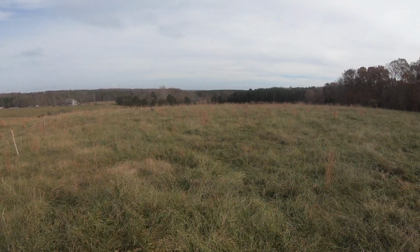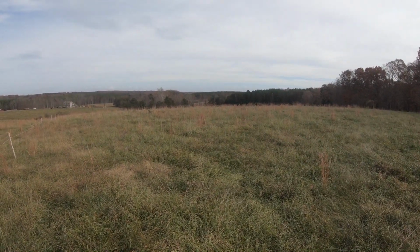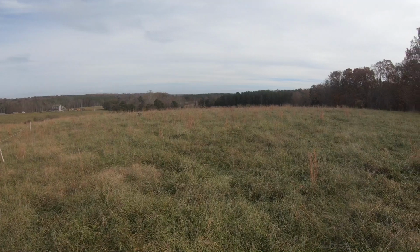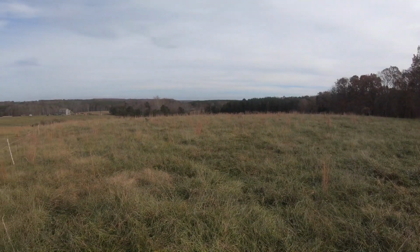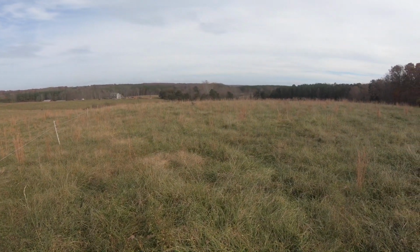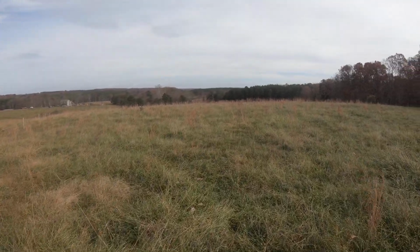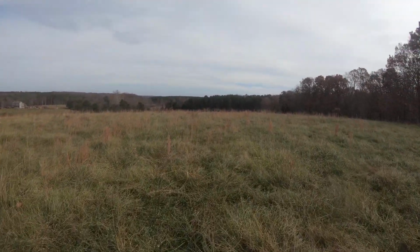Tomorrow is opening day of rifle season in the county that we farm in. They can run dogs, so I always like to have the cows in a secure fence until that's over with in January. So I stockpiled this field, and I'll go over here and show you all the way on the other side what it looks like.